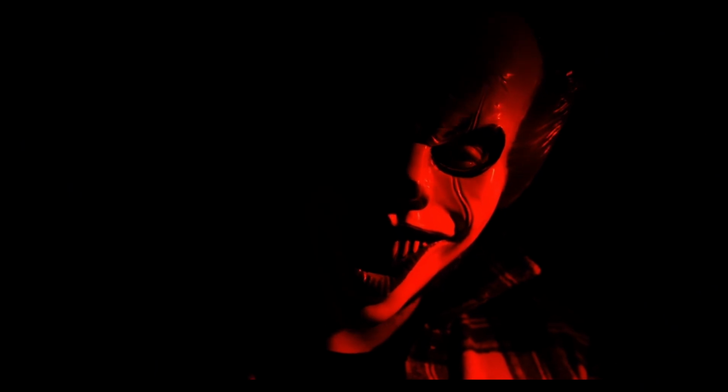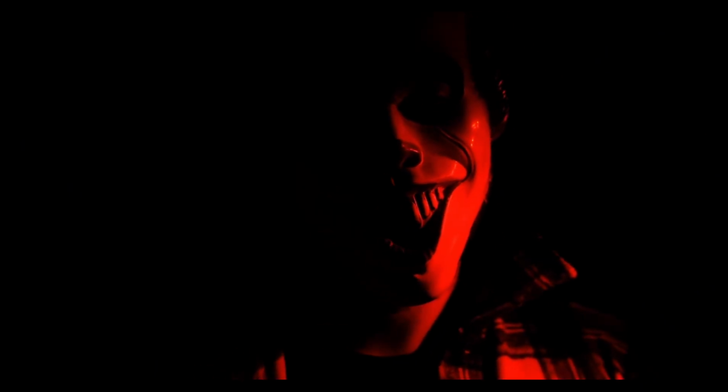I think this one is my favorite so far, especially this side. See if I can zoom in just a little bit. Oh yeah, that's really pretty.